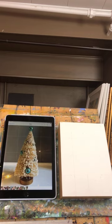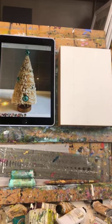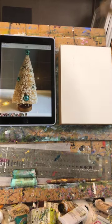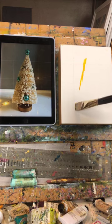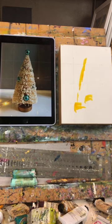Okay. So I love that color in there. Isn't that fun? Oops, I have this going the wrong way. It looks kind of yellow, doesn't it? Now let me get rid of that. Should I straighten it out a little bit? Let's put where those little balls are. I didn't get my paper towels ready.